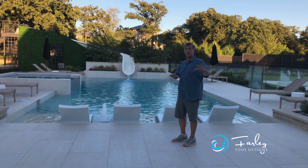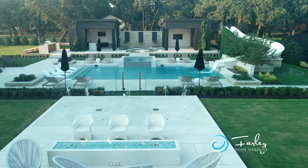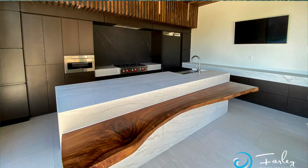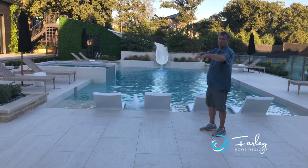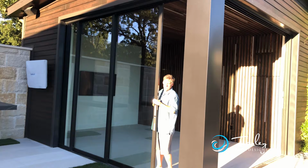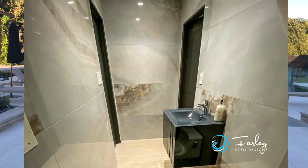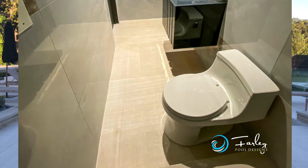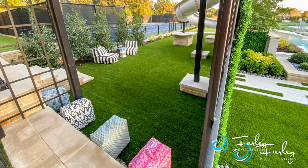We wanted some outdoor living space. We have an outdoor kitchen. Well, it's really an indoor kitchen that has doors that open up, so you can go in and enjoy it whether it's daytime, nighttime, cool weather, hot weather, anytime. That all opens up into the kitchen space. We have the living space with some storage and a bathroom. We have a slide that we go up, with the big green wall and the secret garden behind it. So, great slide coming down.